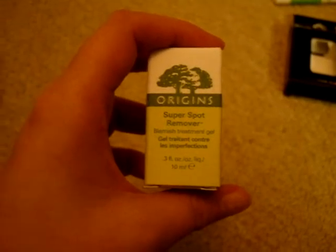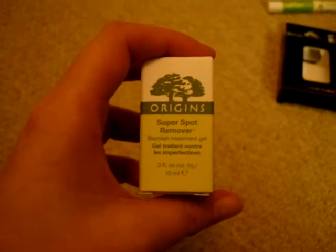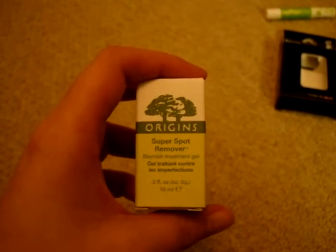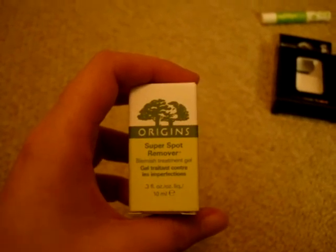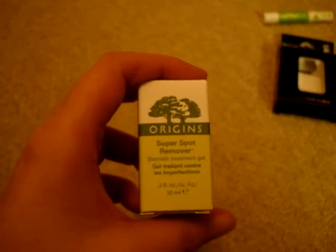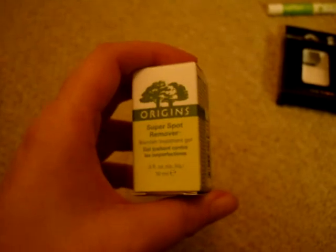It is a gel and it will go on under your makeup. Like I said, it calms down redness and it just brings out all the rubbish to the top. So if you feel something under your skin and you're thinking, oh no, pop this on, and I do think it makes it come out and then heal faster than if you just left it by itself.